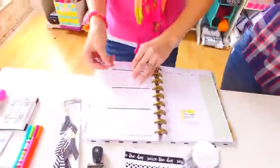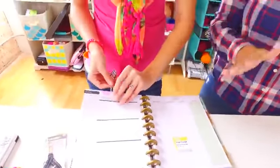So Paula asked, how do I get started with a planner? We're going to show that a little bit later. After we go through the accessories, we'll go back to the basics of what the planner looks like when you open it up and how you can get started with your planning.